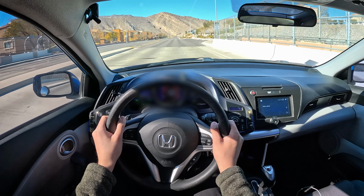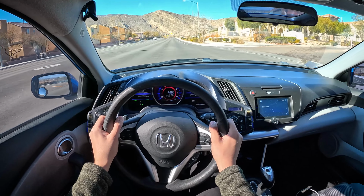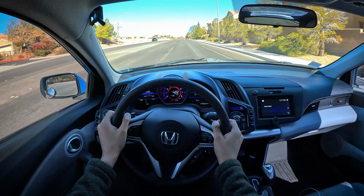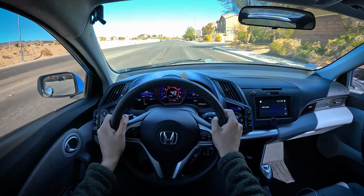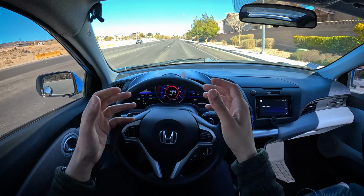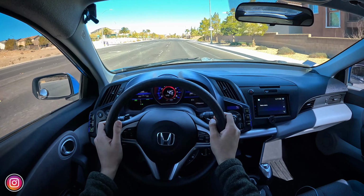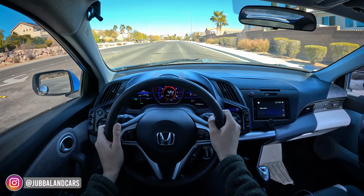Not the best sounding Honda naturally aspirated 4-cylinder, if I'm being honest, guys. It's shifting me automatically at 6,000 RPM. The red line is at 6,200. Definitely not the strongest of Honda engines, so it comes as no surprise that a lot of owners actually K-swap these. Add a little bit more pizzazz to the CRZ driving experience.